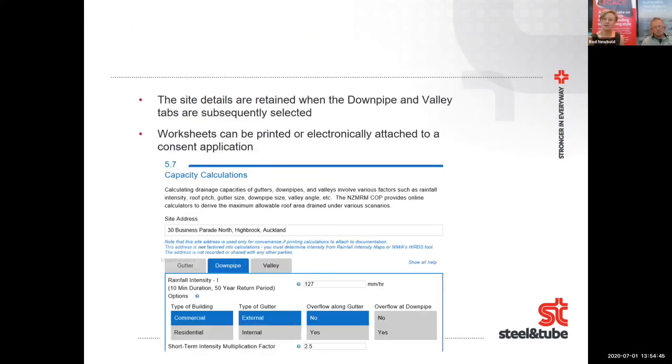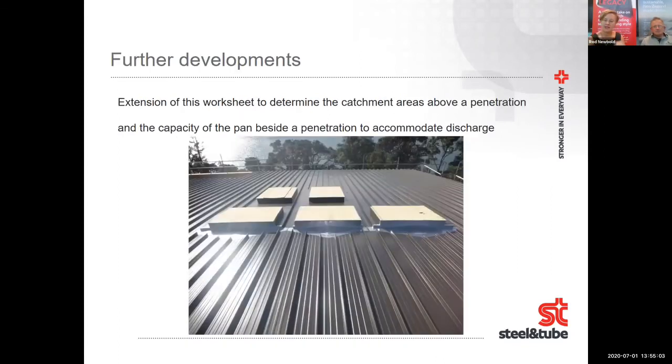So very usefully, the site details and soon to be the name details will be retained when the downpipe and valley tabs are subsequently selected, so you don't need to add the rainfall data across there. And as I've said, you can print these or electronically add them to your consent application, which is really useful. And again, it's a dynamic document for the Code of Practice, so soon to be added is a worksheet to work with the catchment areas above the penetration so you can determine the discharge and so on too.